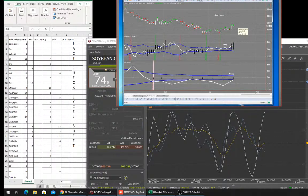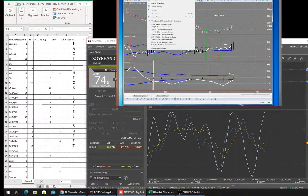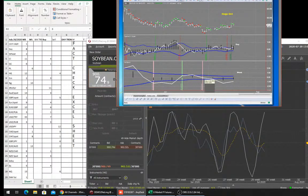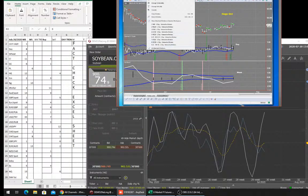There's August hogs. August hogs have been in a daily buy from there, but they're in a weekly sell, some much higher. And it's just trying to turn there. As a matter of fact, it's getting closer, that's for sure. Let's take a look at a back month of hogs. There is October hogs. Same thing. Went into a weekly sell, a little bit shorter there. Sell, buy, sell. Let's see what December hogs look like.